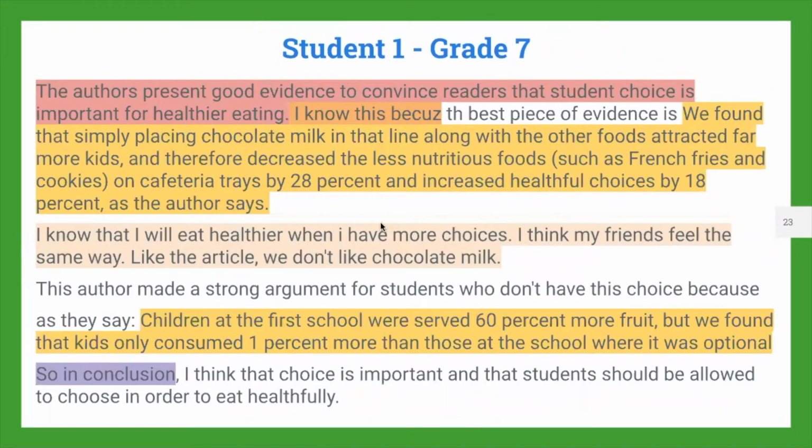Let's go ahead and talk about this middle school example. I know both high school and elementary, you all scored yours, and we'll talk about those quickly as well. So middle school people on the call, how did you score the claim? I'll have a few brave souls unmute themselves, please. Maybe two folks share how you scored this claim. The authors present good evidence to convince readers that student choice is important for healthier eating. What are your thoughts on that claim?